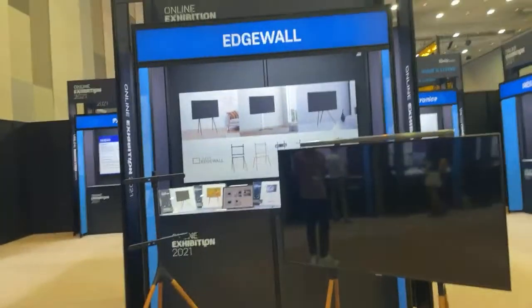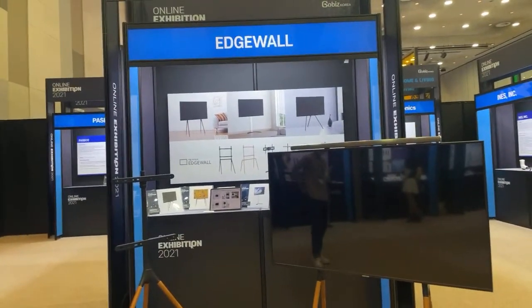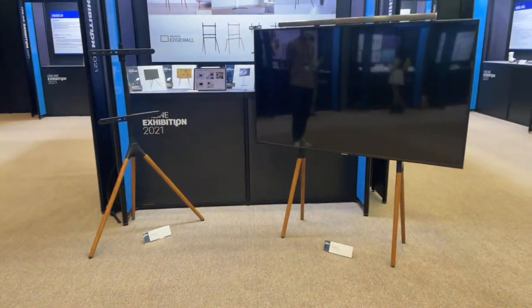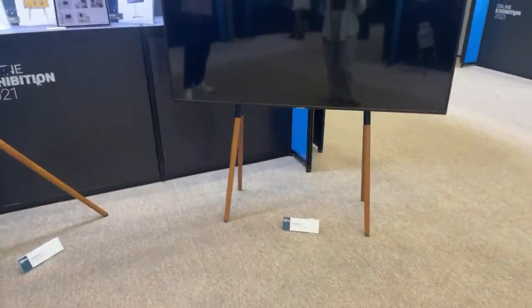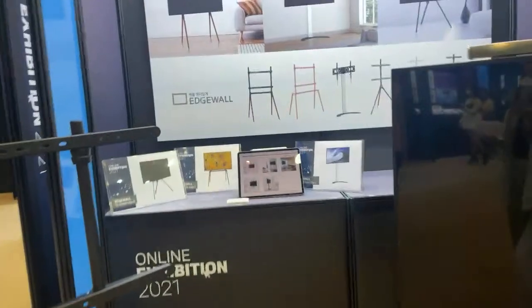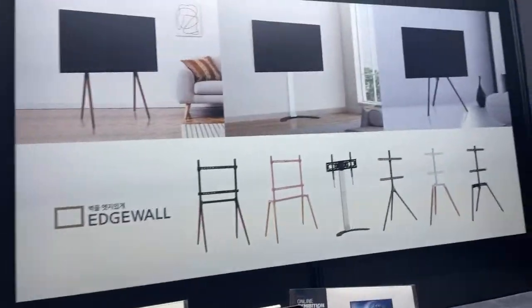And then over here, this is Edgewall. So this is the TV stand. How cute and chic does this look? I love this. This is such a vibe. If you guys know what my apartment looks like. So it's by the brand Edgewall. And look at the different designs they have.